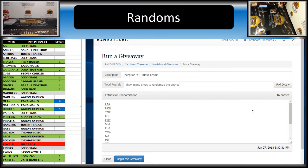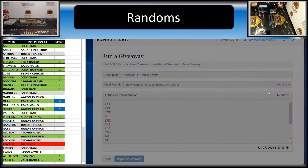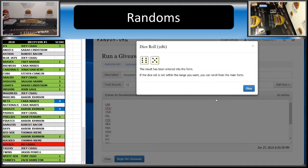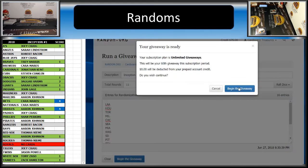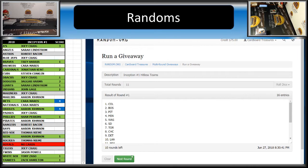Okay. So I'm going to roll the dice. We're going to randomize 11 times on the teams. One, two, three, four, five, six, seven, eight, nine, 10, and 11. So we have Texas down to Houston.